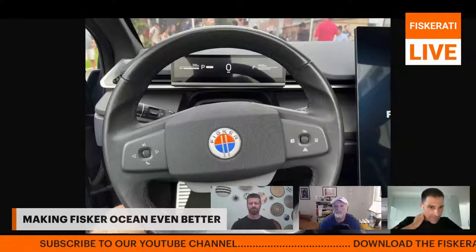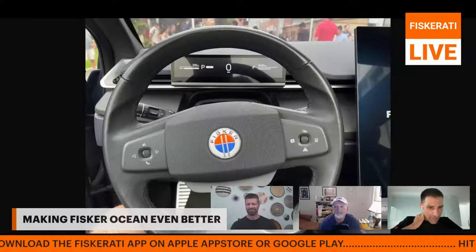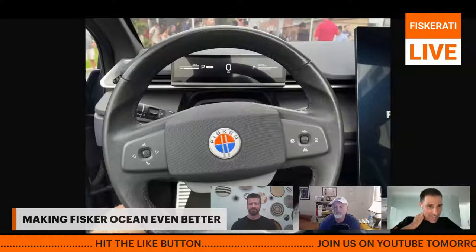A couple people said the steering wheel is simple. Love the yoke on the Tesla Model S. I wish the steering wheel looked more sleek, but I'm not too worried about it as long as it drives the vehicle. That's funny.